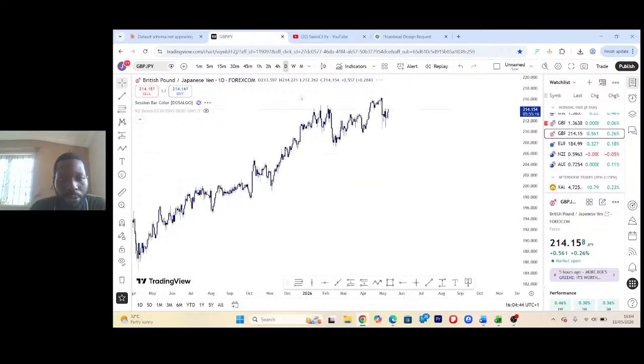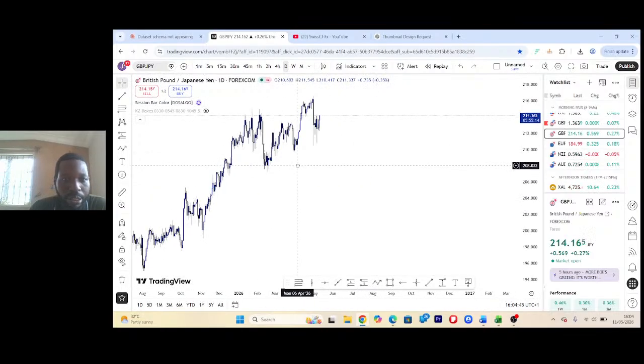Okay, so go to the daily time frame. Looking at what we are seeing here, price actually reacted from this breaker block, sorry. And so we're anticipating that price is going strong on the upside. So that is actually what we are anticipating.